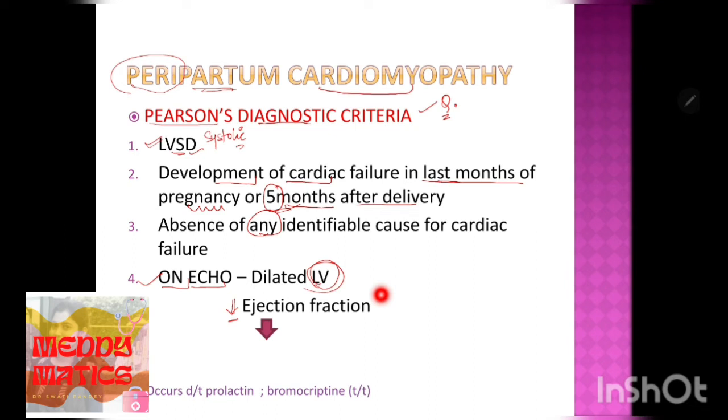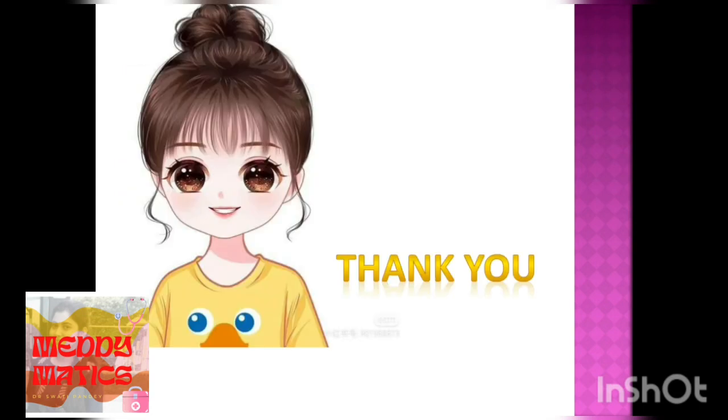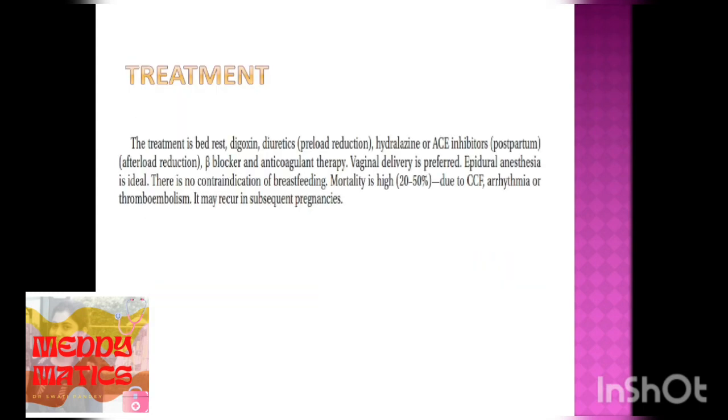Then it occurs due to prolactin hormone. So bromocriptine can be given as treatment, as bromocriptine is effective because it inhibits the prolactin secretion. So the next is treatment.